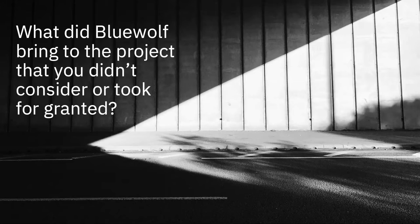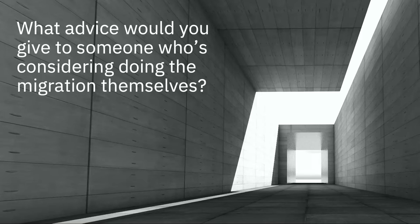So what advice do you give to those in the room who are considering moving to Lightning? What kind of advice do you have for them? For doing it themselves, sorry. Yeah, if they're considering doing it themselves.